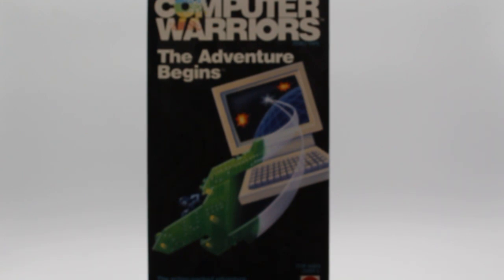So looking at the box here, on the front we've got Computer Warriors. It says, even in smaller print right below it, videotape, and of course in the same font above it says expect the unexpected, which, the complete title of this VHS is Computer Warriors, The Adventure Begins.